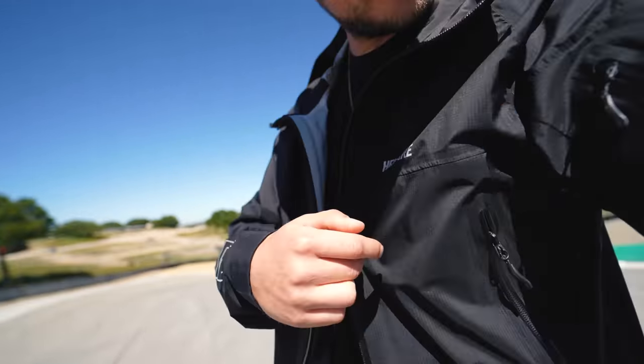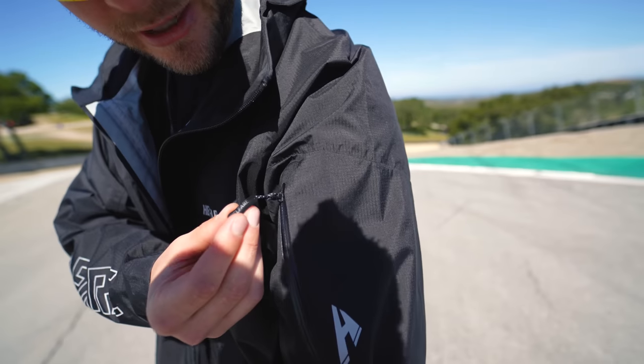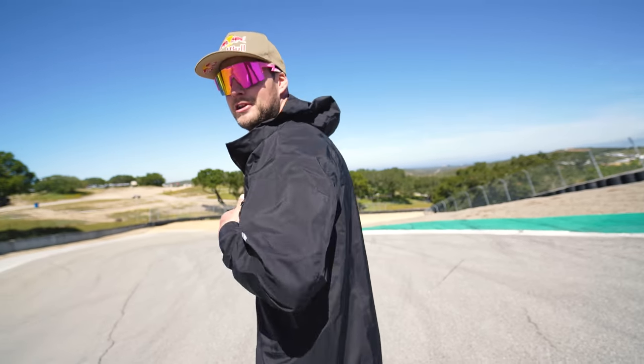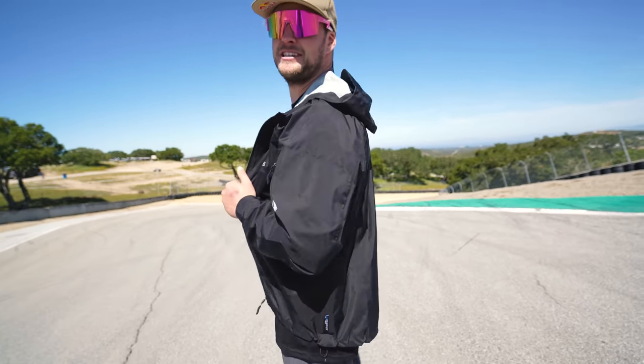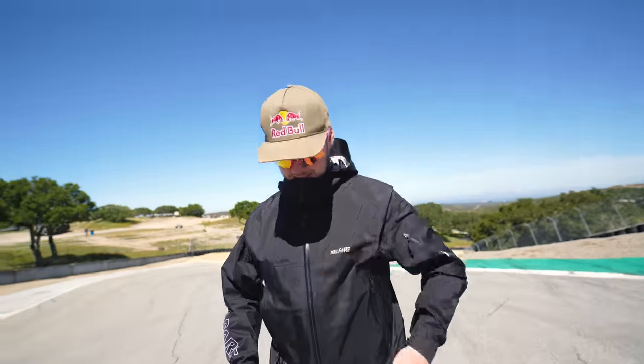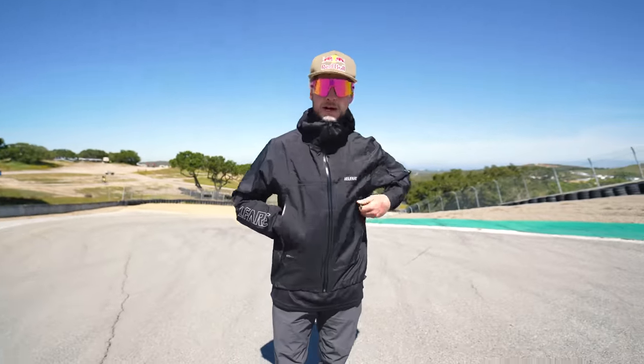The zips are amazing. We've got little Helfare details on the zips. The branding's reflective too, by the way, which is really cool. You probably saw that accentuated in the CGI video that's ever so fancy pants that we can't stop watching. We're just so obsessed with it after a year. And it's just so comfortable. The fabric just brings this thing to life in a way that we're so proud of.